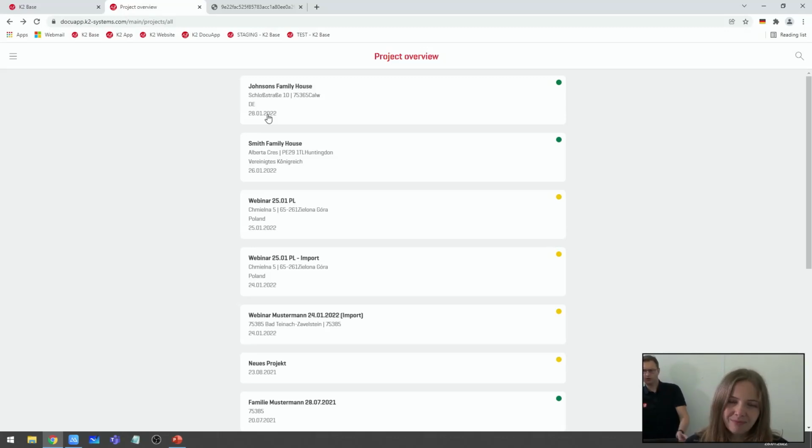Another follow-up question is: can all projects also be loaded from Base into the app, kind of like to have an archive overview?